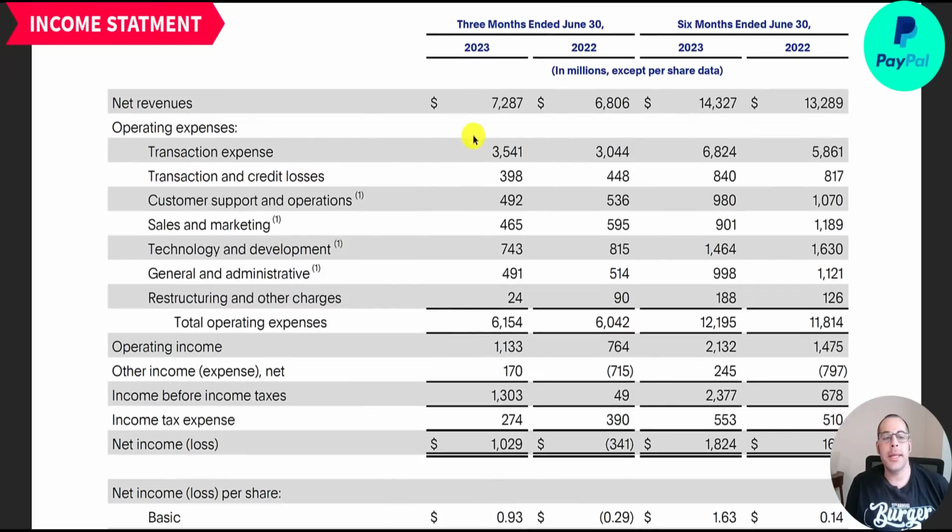Let's go through their income statement. Net revenue of 7.3 billion. They make most of their money on transaction fees.